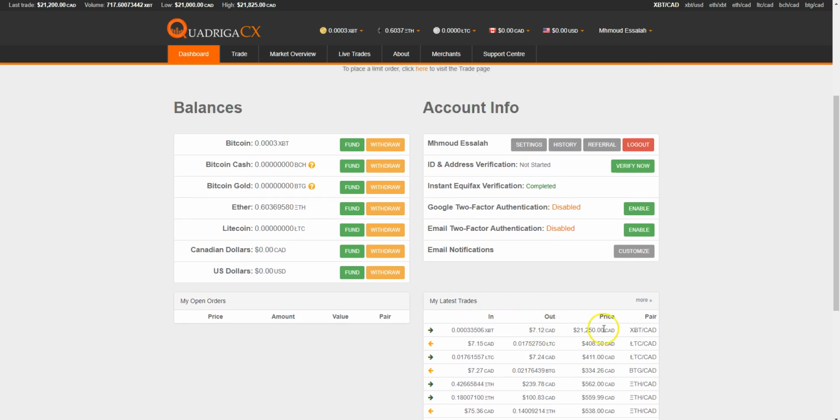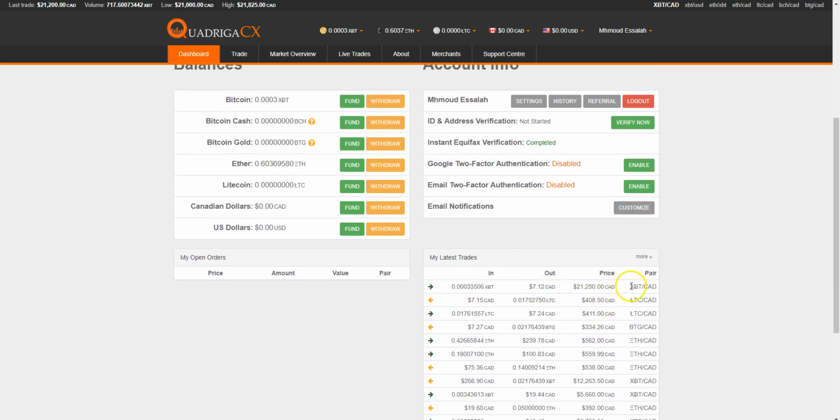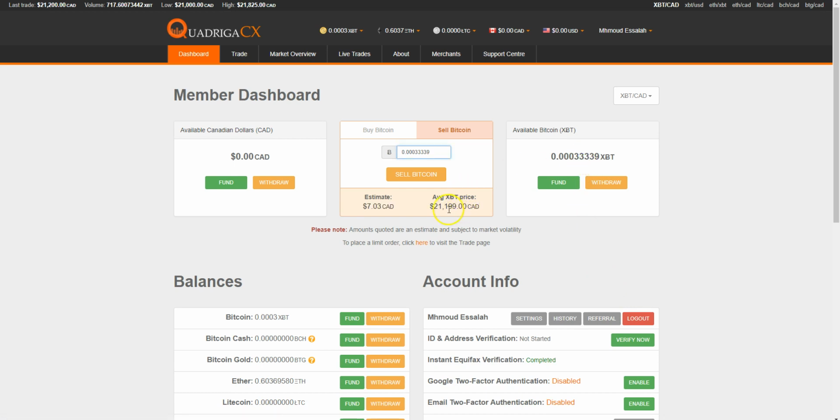You can just refer to this and see, okay, well, this is what I bought it at. If I click it again, oh, price went down. I lost a bit of money. That's okay. This stuff is very volatile. So that's kind of it in a nutshell.